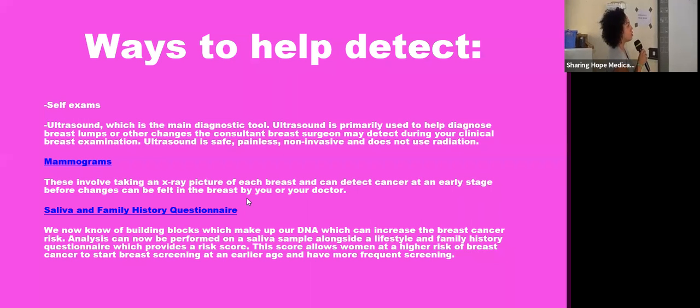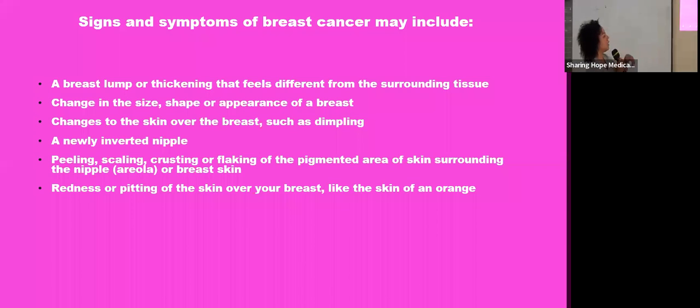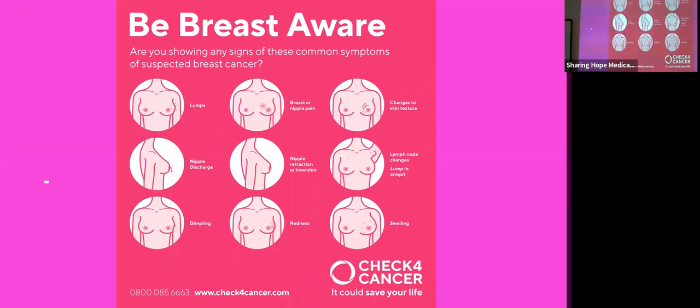This is just a different thing you can see, not the best picture, sorry, but swelling, the dimpling, the lymph nodes, the changes in the armpit. So everywhere from the armpit down and around is what you want to check and show them.